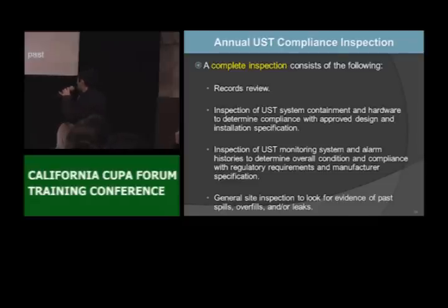And basically, we're going to take a look at the general site inspection, and we're going to look for evidence of any spills, overfills, or leaks. Obviously, I've been to a few sites where there's some water in the sumps and it never triggered, and you open it up and it's like, doesn't the DO come out here once a month and do their job? And obviously they're not doing their job correctly, right? So that's something that we can check. We can verify with that.